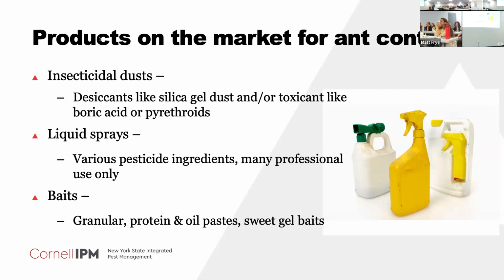And then we have baits. We have granular baits. There are pastes with protein and fats. And then there are sweet gel baits. There are those little hockey pucks that you see in the supermarket. Those are not very palatable to ants, so I don't really recommend those things over a sweet gel bait, for example.